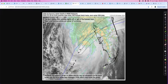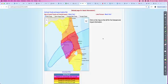Nevertheless, we're very close to that center line of the NHC track, that black line, which is currently taking the center of Milton right over the Sarasota region, the Sarasota-Bradenton area, overnight tonight. So we'll keep watching this. I'll be doing a live blog at weathertiger.com starting very soon, at the 2 o'clock hour, and we'll be watching Milton's progress tick by tick through the day.